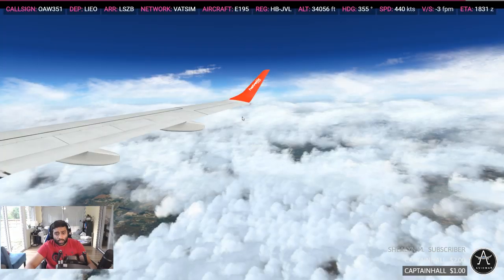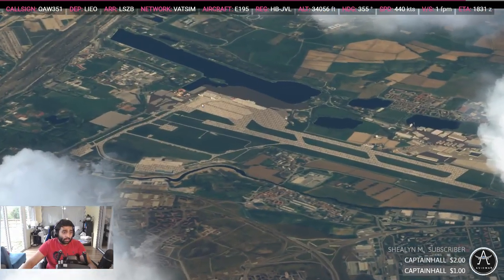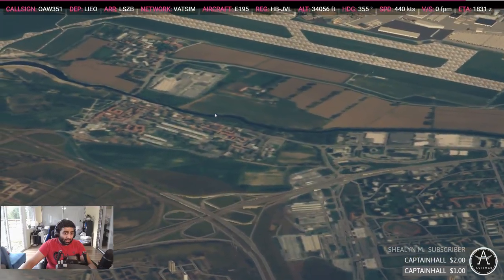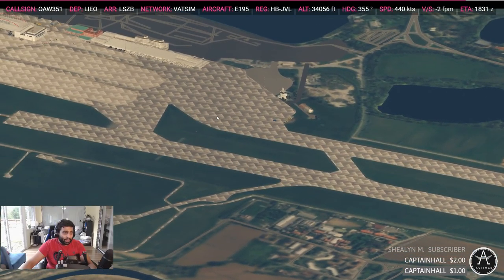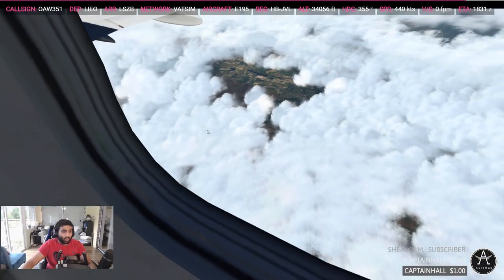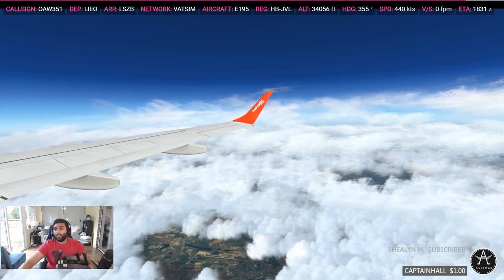Oh, that's Milano Linate Airport, I believe. That looks like Milano Linate. Yeah, we're flying over Linate Airport and it's snowy? Is that the effect of snow? That cannot be. It's probably rainy, but because I'm at a higher altitude, it depicts the temperature down below there.